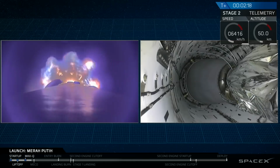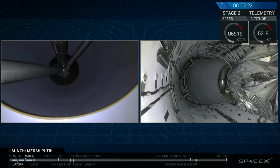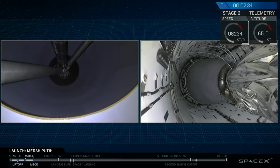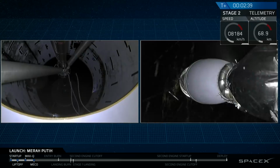We hear that MVAC chill is looking good. That's where we bleed a little bit of that super cold liquid oxygen into the engine. Ascent shutdown. MECO. Stage separation confirmed.